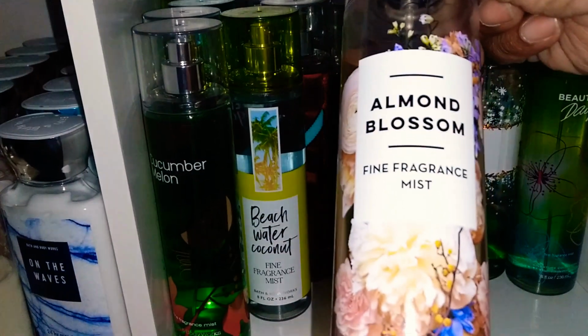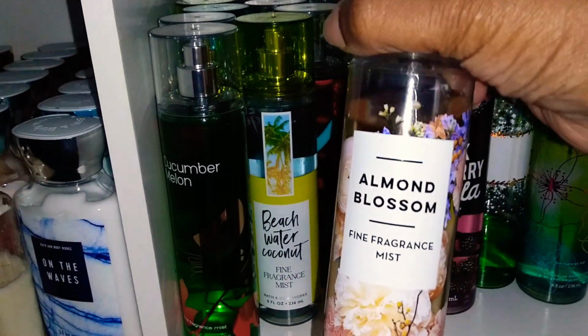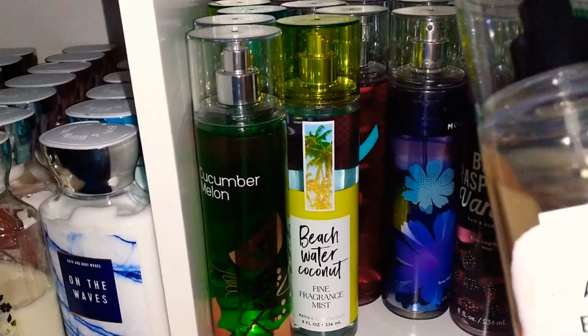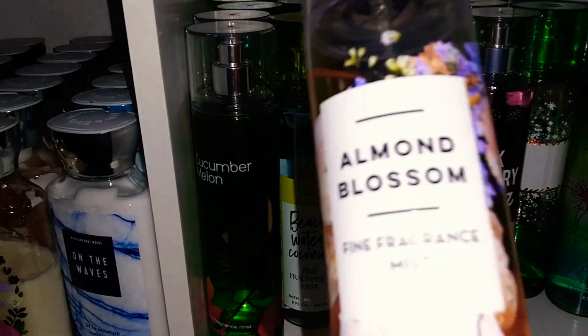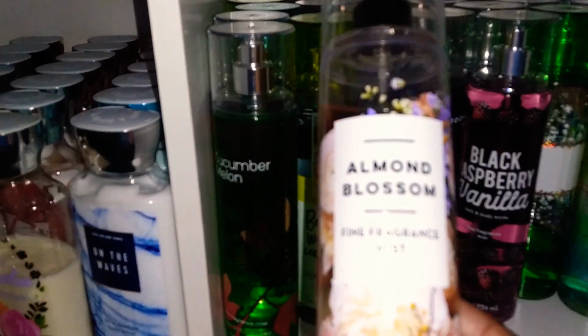Almond Blossom. I had this, guys, when it first launched in the store. It came out with this and Violet Plum and some other scent. But now they're having this with the new Cactus Blossom line. So, Almond Blossom. That's a nice fall scent to me.